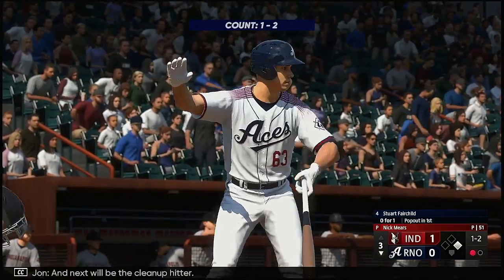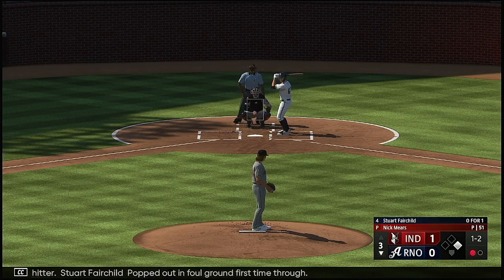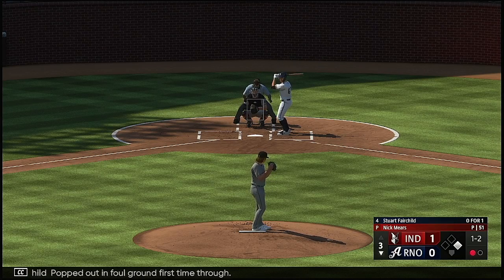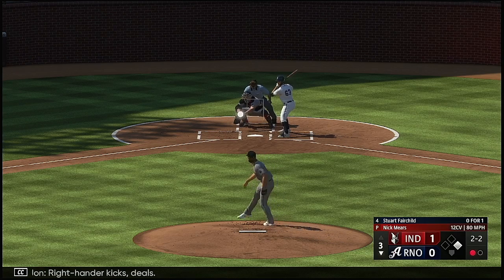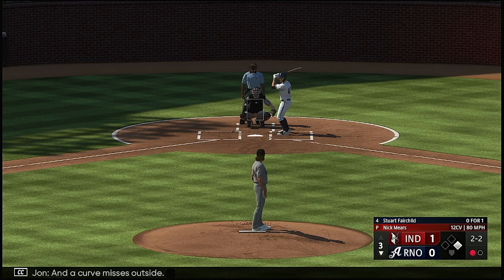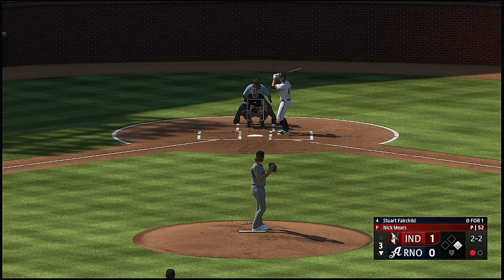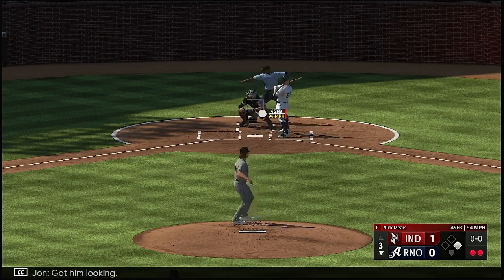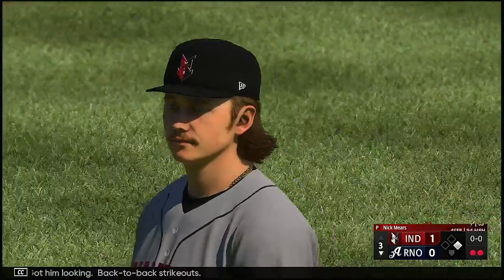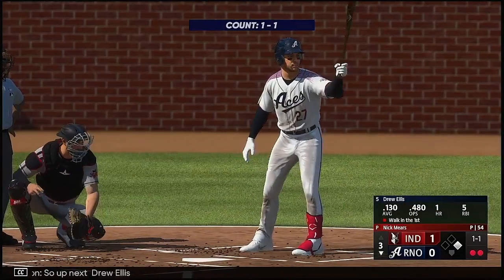And next will be the cleanup hitter, Stuart Fairchild. Popped out in foul ground the first time through. Right-hander kicks, deals. And a curve misses outside. Got him low, looking. Back-to-back strikeouts. So up next, Drew Ellis.